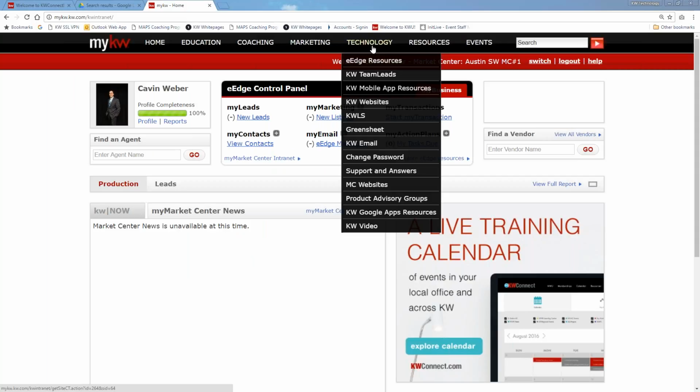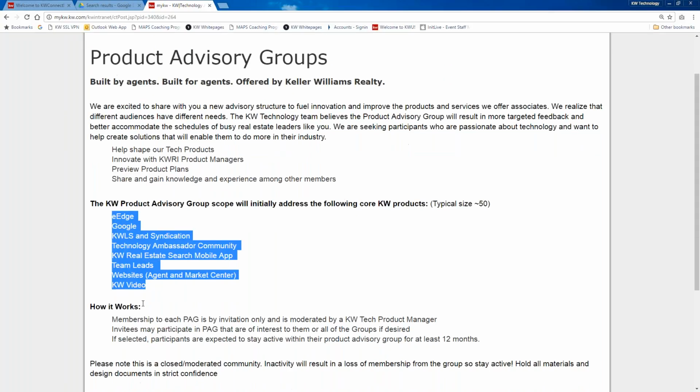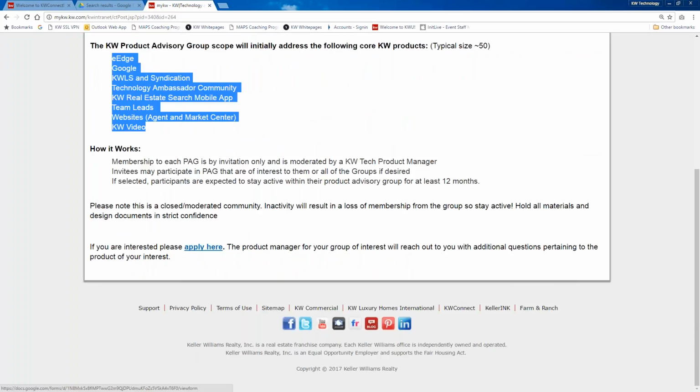What you can do is hover over the technology link and drop down to product advisory groups. Once you're in here, you can find out a lot about all of the different product advisory groups that we have. When you sign up for the product advisory group, you're going to apply here. You're going to fill out what seems to be a bit of a survey. There are quite a few questions on there, and we want you to answer them as thoroughly as you can, because this is going to help the product team members determine which product group you would fit best in.